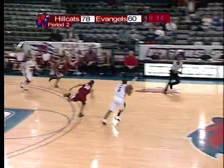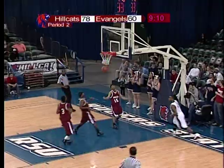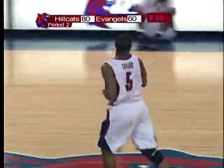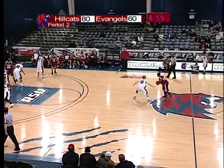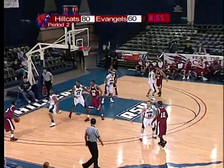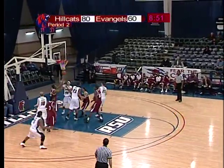Feed to the right block, saved by Gregory, but threw it right back to Deverick Taylor of the Hillcats. He'll run in, and not another left-handed layup. But talk about being at the right place at the right time. It's Deverick Taylor time. I mean, balls pop out to him, layup here, long pass here, hit the jumper. It's Deverick Taylor time. He actually used the right hand as he came back from the left side to lay that in, but it's 80-60. Hillcats now lead again by 20.